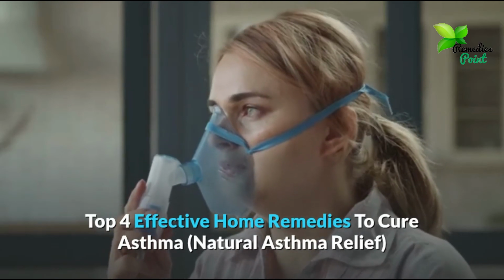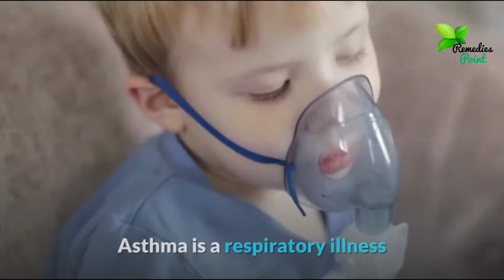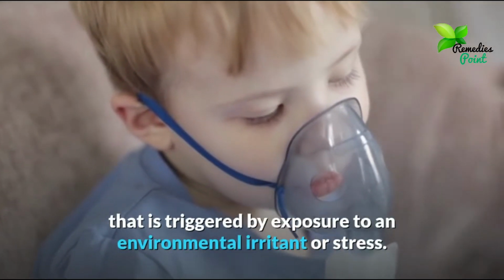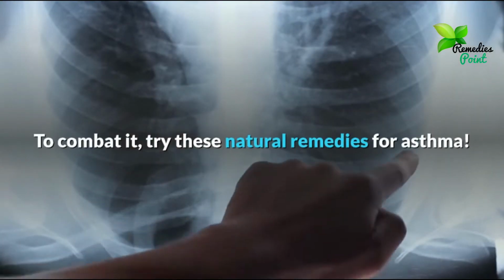Top 4 effective home remedies to cure asthma. Natural asthma relief. Asthma is a respiratory illness that is triggered by exposure to environmental irritants or stress. To combat it, try these natural remedies for asthma.